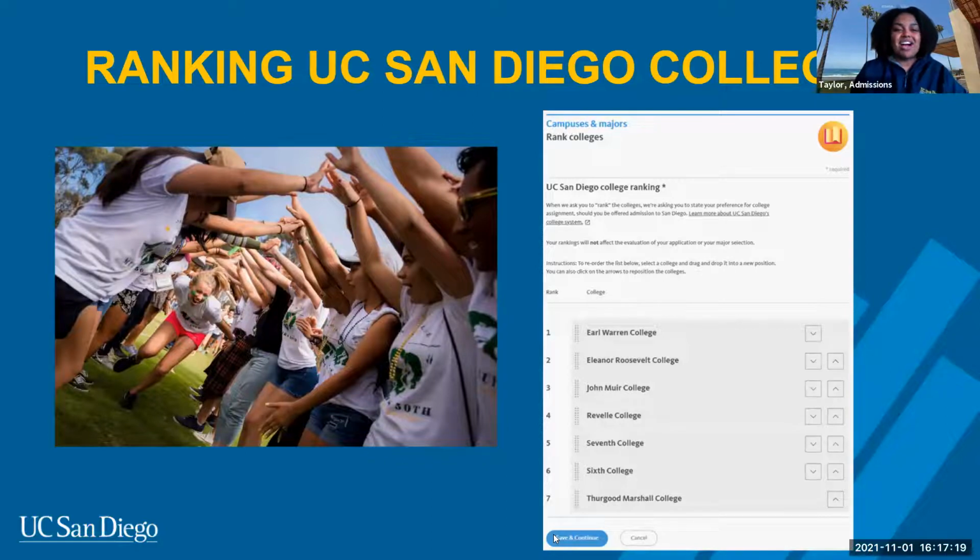This is always my favorite thing to talk about, and that's our college system. So I won't do an in-depth overview of the college system just because we don't have too much time for that. We could spend the rest of this session talking about our colleges. So if you are unfamiliar with how the UC San Diego college system works, maybe you need a refresher, you have some questions, I highly encourage you to schedule maybe a virtual one-on-one advising appointment.